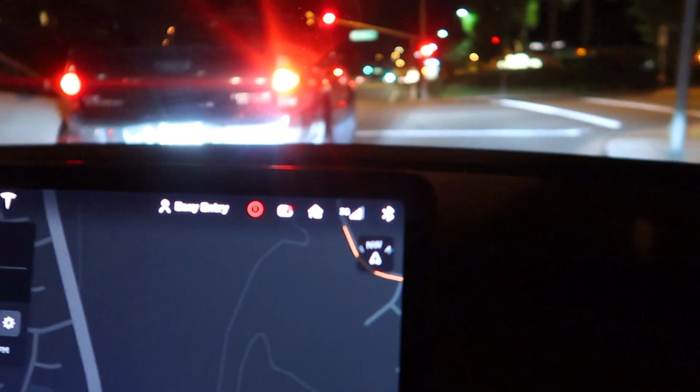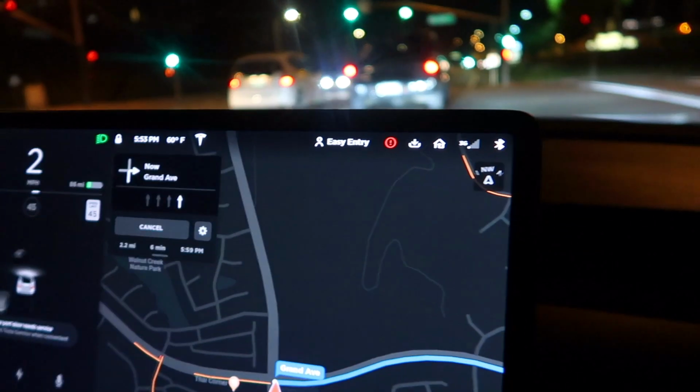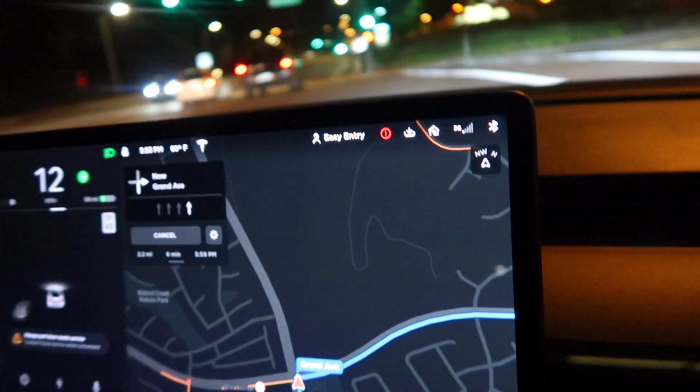There's a camera here. Oh, dash cam. There's a camera up here that's pointing out. You attach a USB, and it allows you to download your footage as you're driving. Okay.